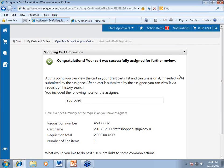So are there any questions on if you get carts assigned to you and how to assign them to someone else for approval?